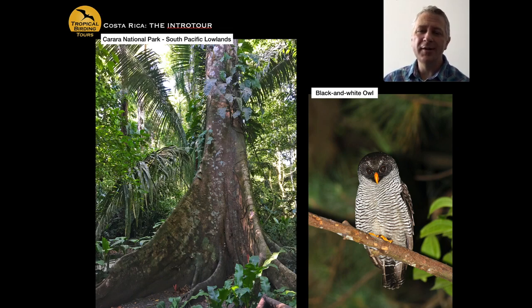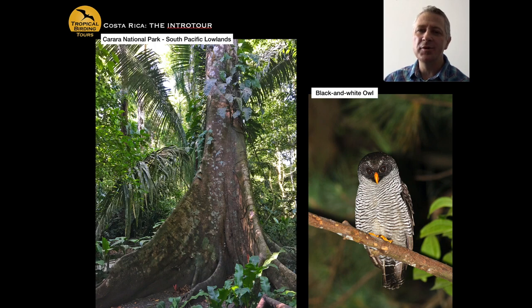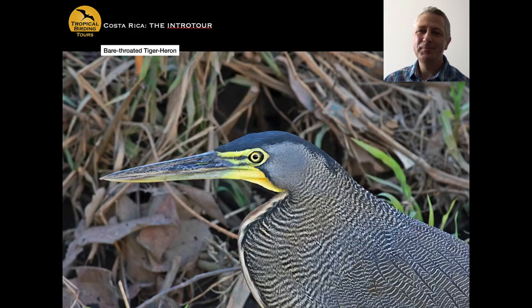Now, why is there a picture of an owl at night on the right? Well, during the afternoon, after we've had our lunch, we drive out to a place called Tarcoles to do our boat trip. And sometimes we'll stop just along the way at a regular spot where you can get black and white owls roosting, sleeping in the daytime. And that's one of the neat things about this trip. On some tours, if your luck's in, you can see multiple species of owl without going out at night. On one trip we had recently, we saw 6 different owls, all of them in daytime. Even though that was exceptional, it's not unheard of.